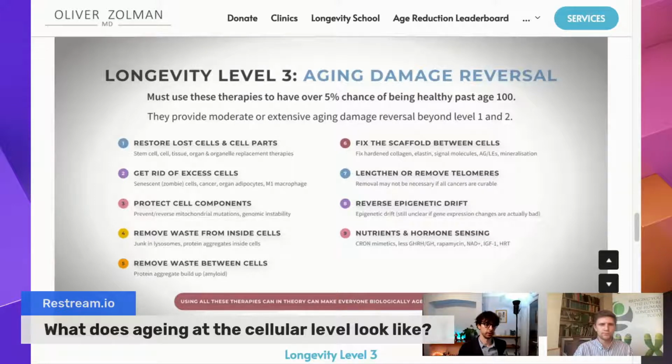And you can see category 1 there is restore lost cells and cell parts. So this includes stem cell, tissue, organ, and organelle replacement therapies. And as I was saying earlier, a lot of stem cell types just decrease in number as we age because the stem cells aren't replacing them. So the stem cells may be decreased themselves in number as well, or they may not be activated and functioning possibly. And category 1 in level 3 interacts with all the other 8 categories, and vice versa.